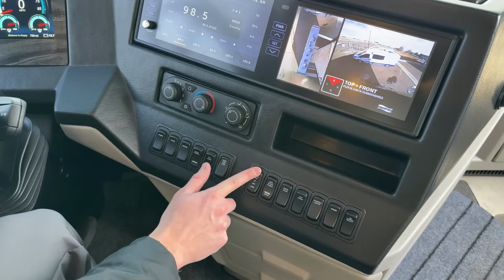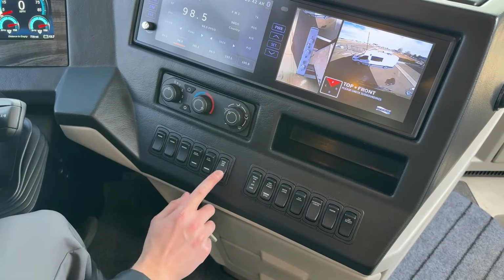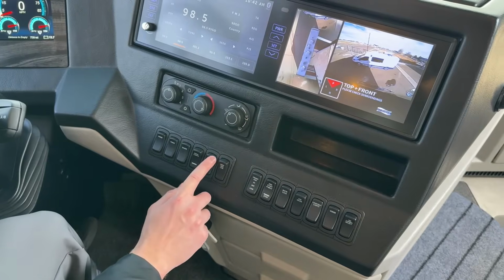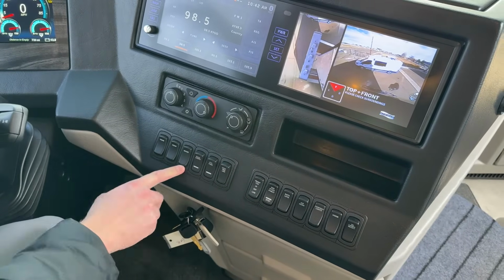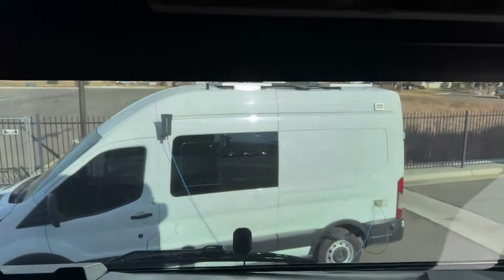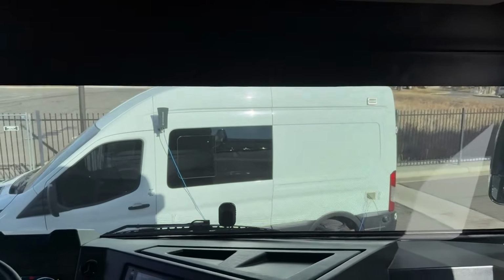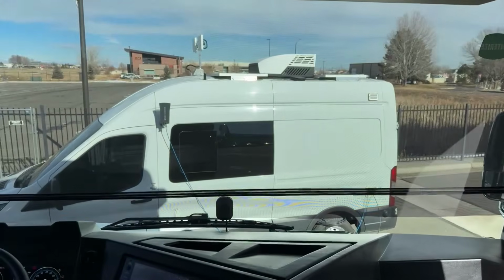We have the front fan, so this is the fan for this big front window. And then this will be the speed controls for it. Our overhead fans, and then shade and visor controls. So your shade is going to be your big blackout shade. And then we have our visor down below that.